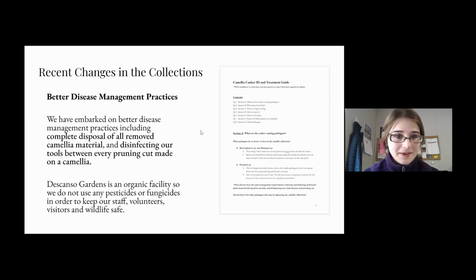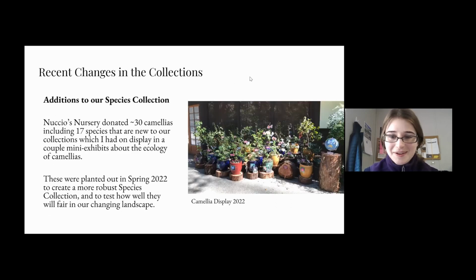And then we are also, and this is exciting, restarting that species collection edition. So with the help of Nuccio's Nurseries, very good friends of the garden, longtime friends of the garden, they donated a bunch of camellia species that we now have planted out in the landscape, and those are being tested to see how well they will do in our changing landscape.